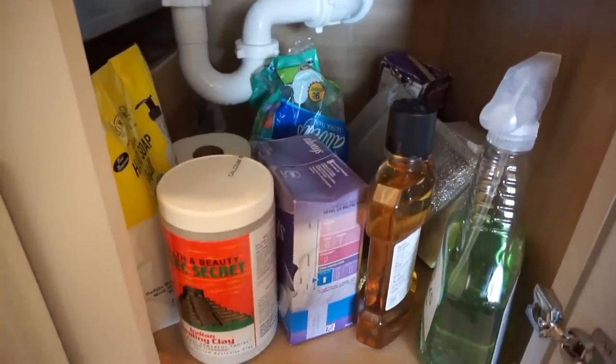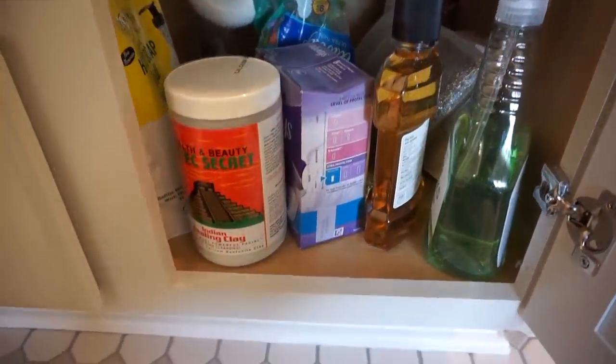I know bathrooms are super easy to get out of control, get chaotic. We are in an age of excess. And so before I jump into any tips at all, the first thing is please, ladies and gentlemen, I know there are products in your bathroom that you either do not use, do not need, or that have expired, honey.